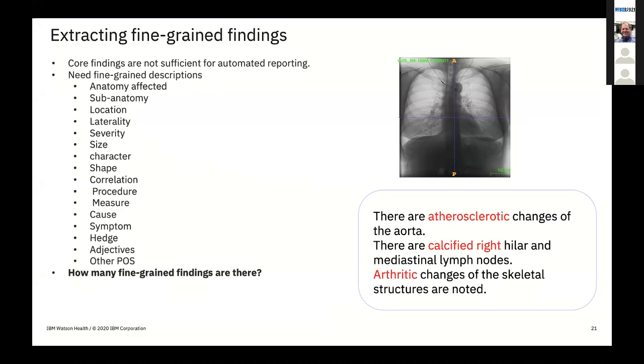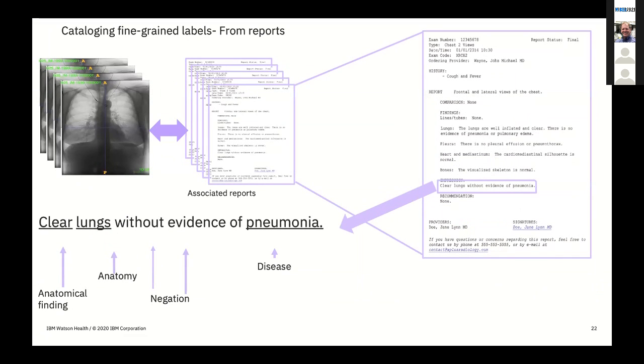So this leads to the next question. The first question of how many core findings was answered by clinicians. But when you go to fine-grained findings, there are thousands of variants, hundreds of thousands of variants, and having clinicians go through this cataloging process would have taken us 10 more years. So we came up with an approach that tried to use language analysis techniques.